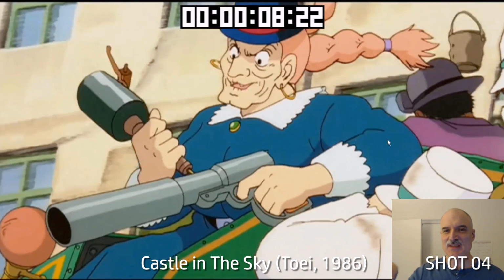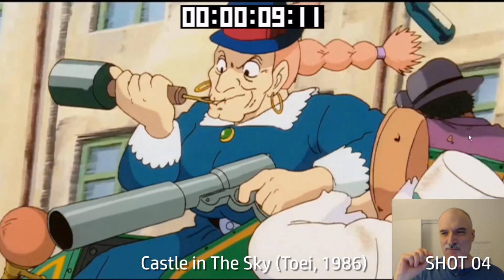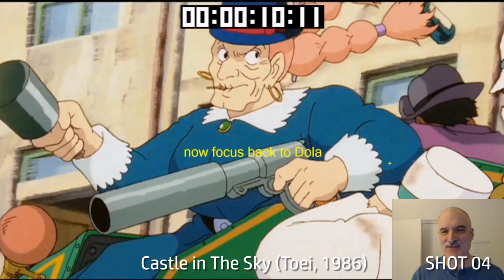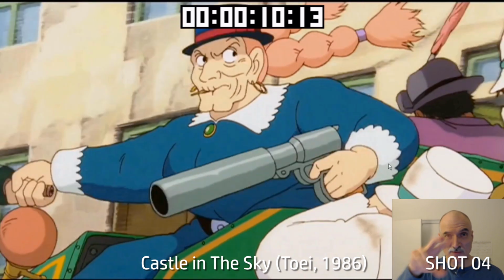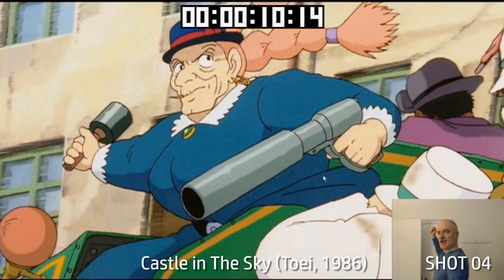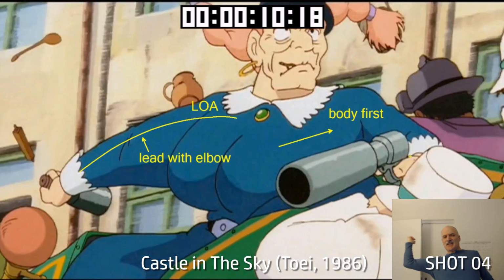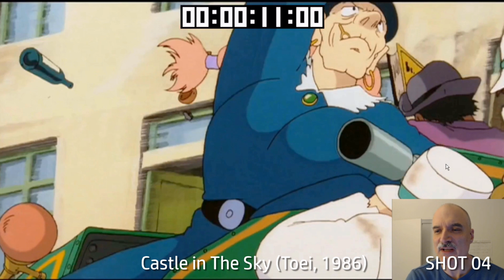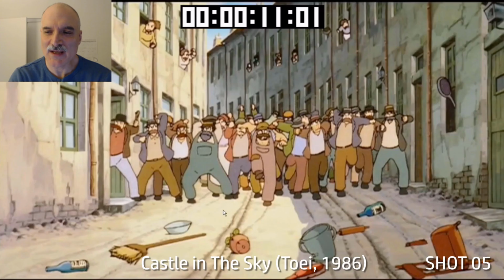In this shot here, now the background's panning past. We're going to have a bunch of stuff, buckets and rolling pins and umbrellas that are repeated throughout there. You can watch these as Dola's getting ready now. So at first we were focusing on the background and all the stuff going on. Now she's going to be going back, back, back. She's going to lead with her body, arm following, lead with her elbow. Same objects are cycling through there. She's going to throw this grenade back. And we're going to look back here.